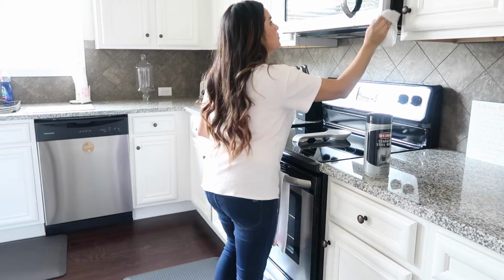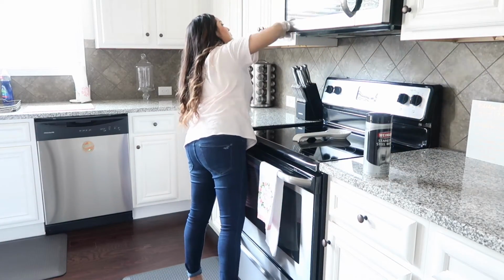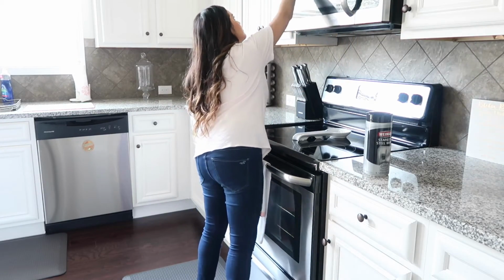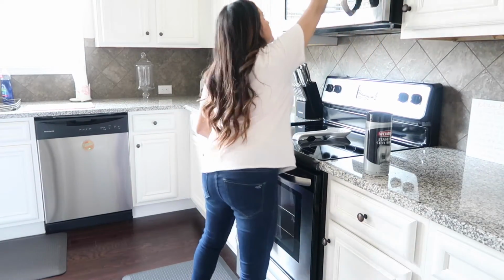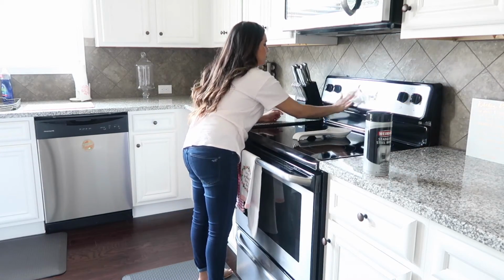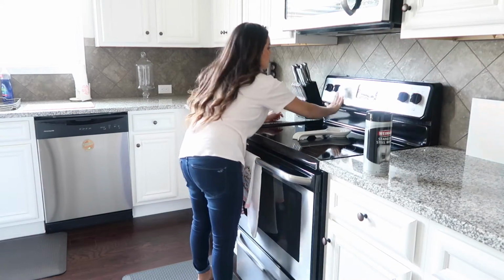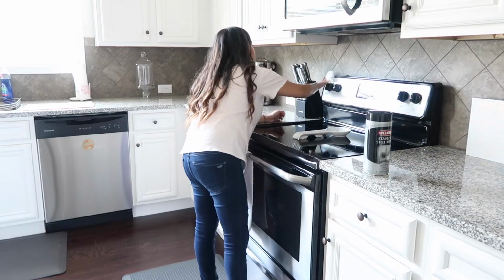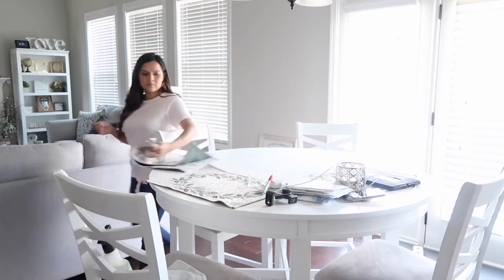I also like wiping down all of my stainless steel appliances with these stainless steel wipes. I love just being able to clean them and make them shine. So you want to make sure that you follow the grain of the actual stainless steel. That way you don't get any weird smudges or anything. So I like doing that.